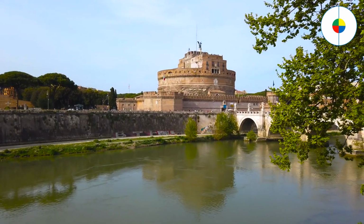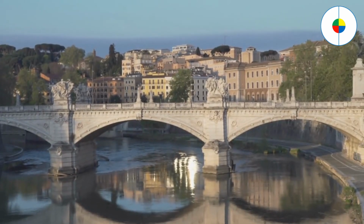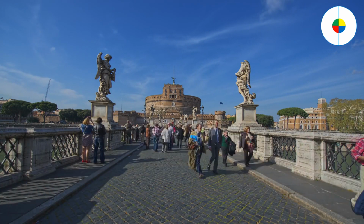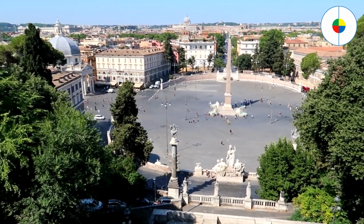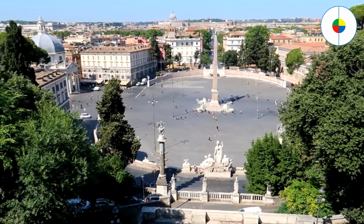Stroll along Via della Conciliazione towards Castel Sant'Angelo. Turn right onto Via San Pio X and cross the Tiber River on Ponte Vittorio Emanuele II. From this bridge, you get a beautiful view of the Castel Sant'Angelo and Ponte Sant'Angelo. Continue the walk along the Tiber River, and once you get to Ponte Cavour, walk up Via di Ripetta until you get to Piazza del Popolo.